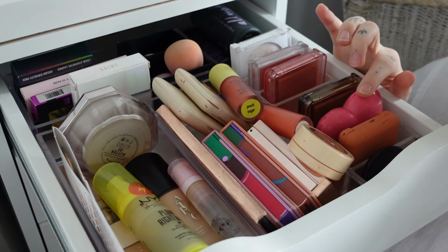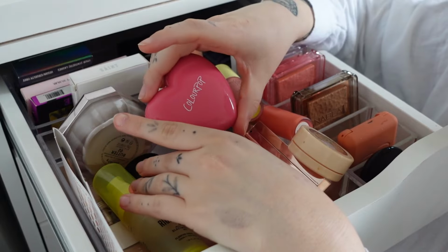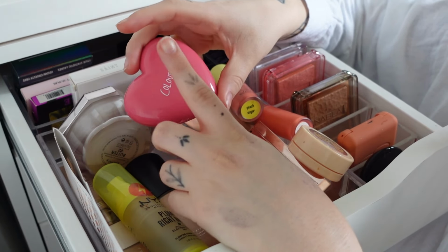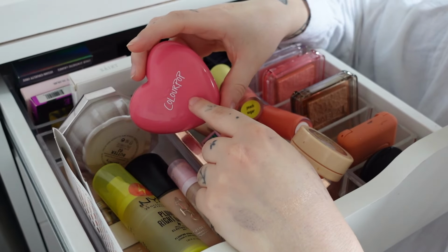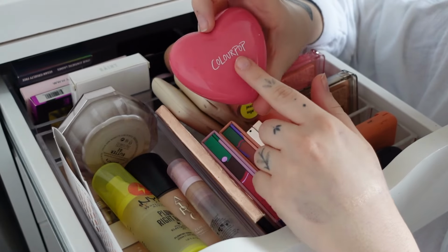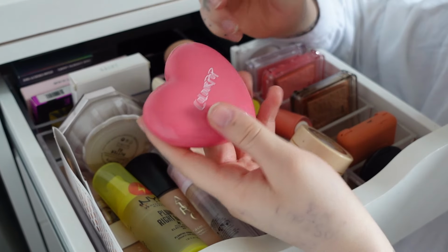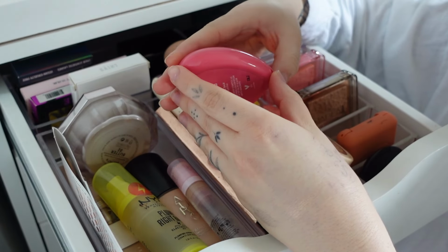I also have this blush here from Colourpop. Once again, the Colourpop fiasco never ends. I did decide to give away the entire Lost in Love collection from them to my friends for Valentine's Day. I made little Valentine's gift baskets, and it's really cute. The three of us will have matching blushes, and I decided to keep one, because, I mean, look at this packaging. It's giving early 2000s Polly Pockets.